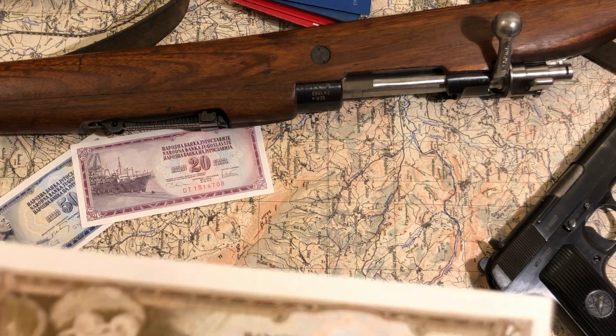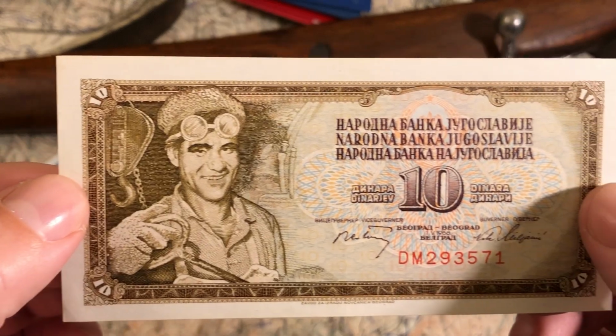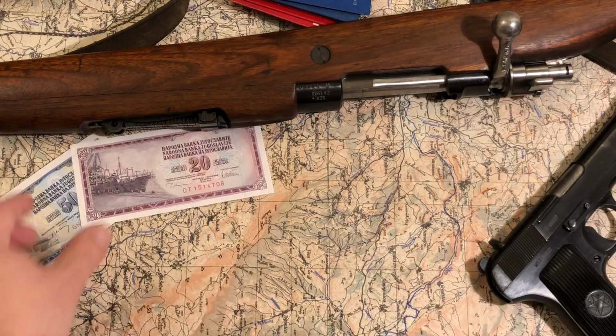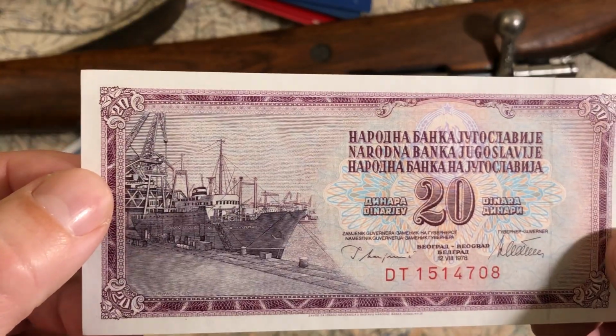Another dinar we have is from 1968. Very classic, just kind of communist, showing the workers, the people there. This one is from 1978.